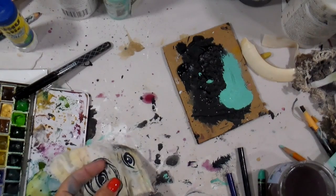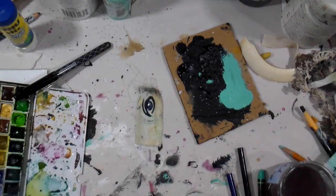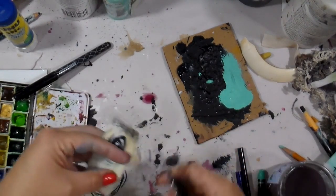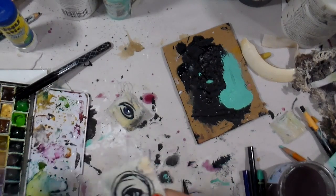And so now I have 2 eyeballs. I'm going to cut it and just pull it really roughly. And then I'm going to have this to add to those funky, fabulous tags that we just made.